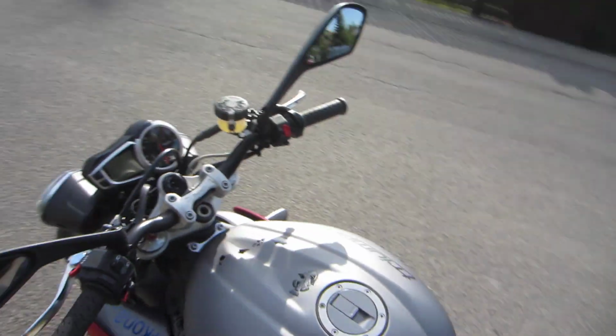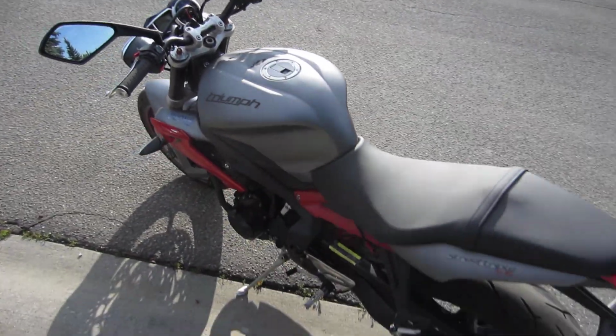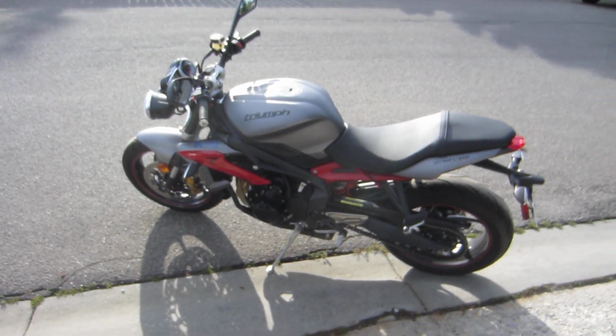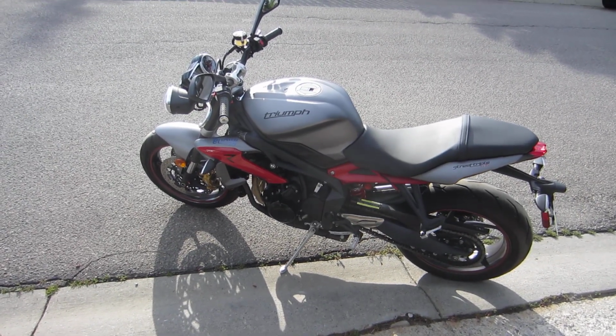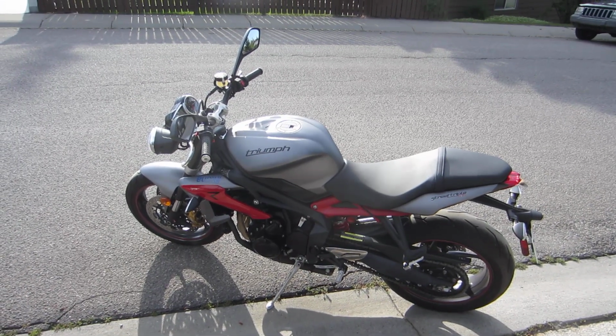Anyways, also these mirrors are great. This thing is just so nice. That's what I take away from it. Now, guys who review new motorcycles all the time, it might be hard for them to compare it to older stuff. All I've driven is some older stuff. But this thing's amazing. Anyways, so ends my regular person review of this bike.